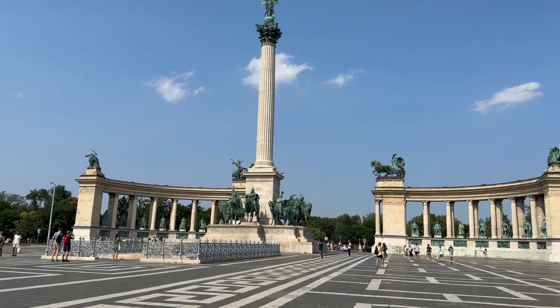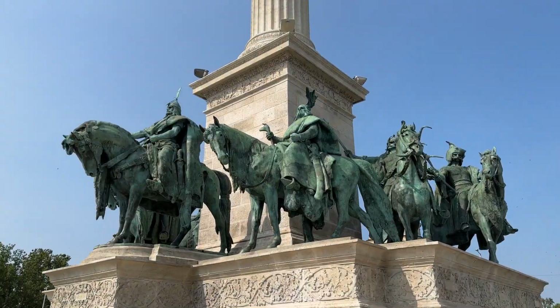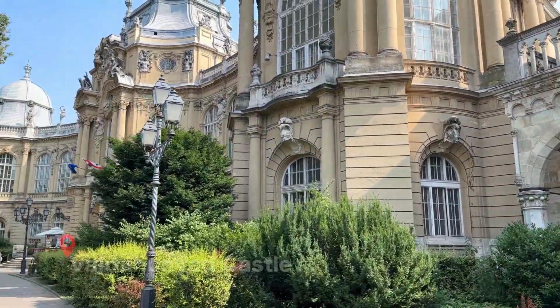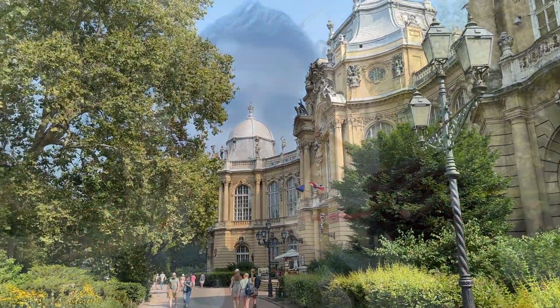After our delicious lunch, we decided to walk it off by exploring the absolutely beautiful Andrassy Avenue until we got to Heroes Square and a very beautiful nearby castle. So this castle is a place where all the architectural styles of Hungary come together. Romanesque, Gothic, Renaissance type of architecture all came into one location.